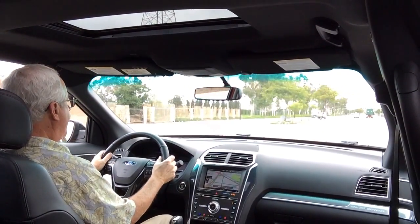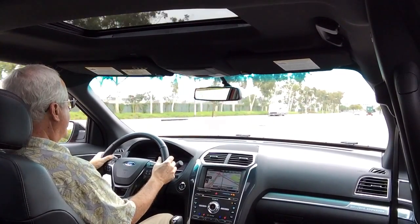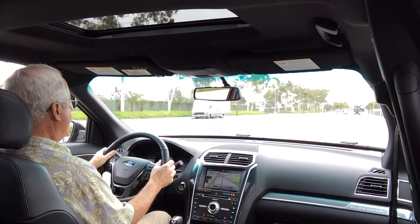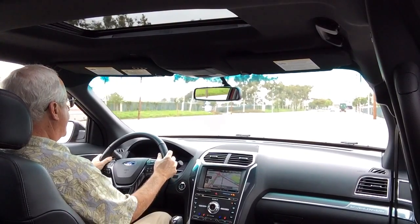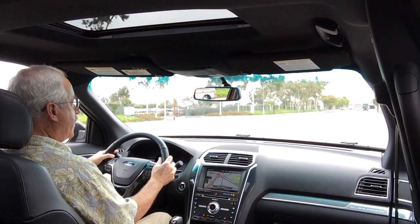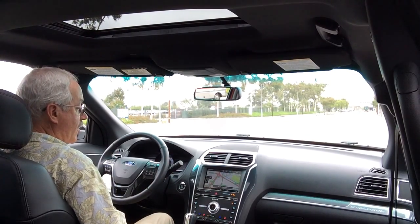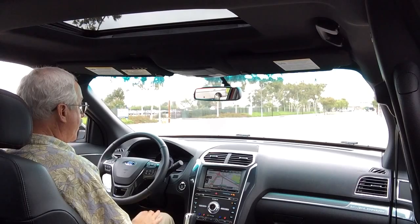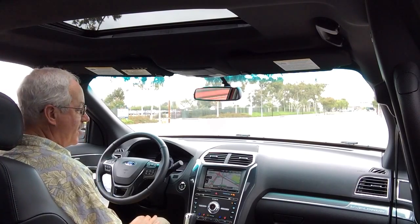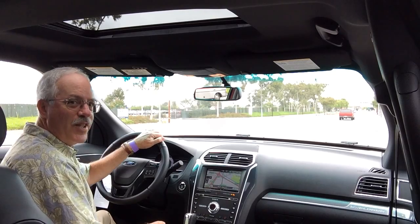So thanks for riding along with us in the 2016 Ford Explorer. It's a great vehicle. We like it a lot in our short drive that we've had. And if you're in the market for a mid-size crossover, be sure to put the Ford Explorer on your list, especially if you're looking for something sporty, because this definitely is fun to drive. Thanks again for joining us in the 2016 Ford Explorer.